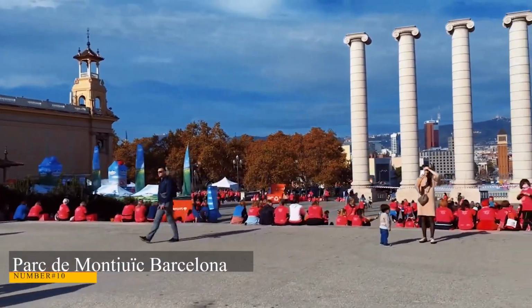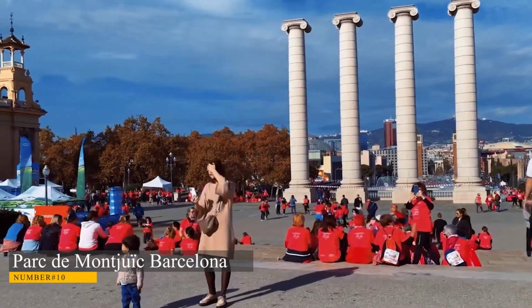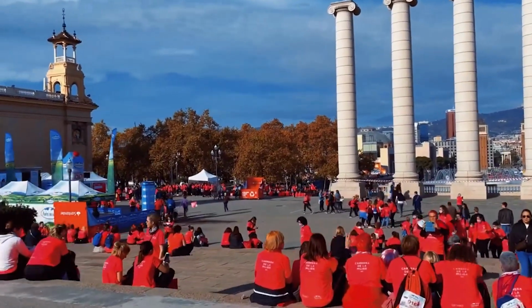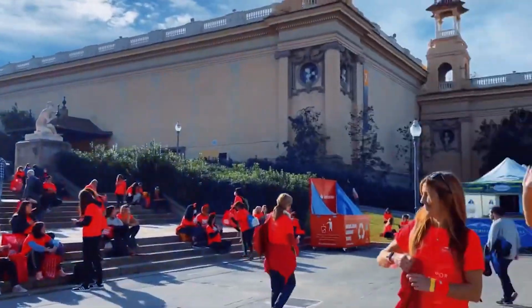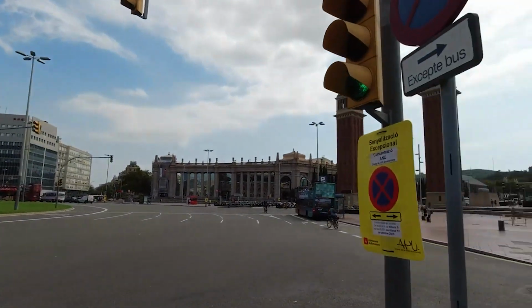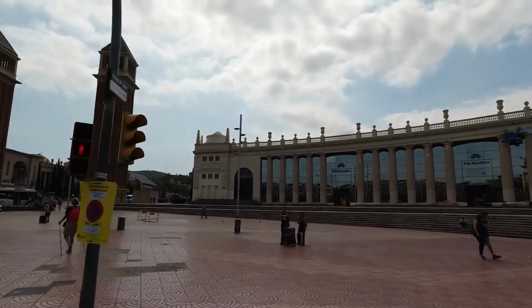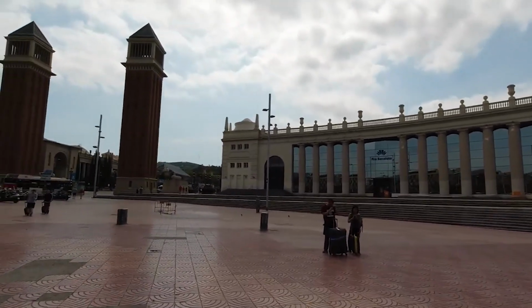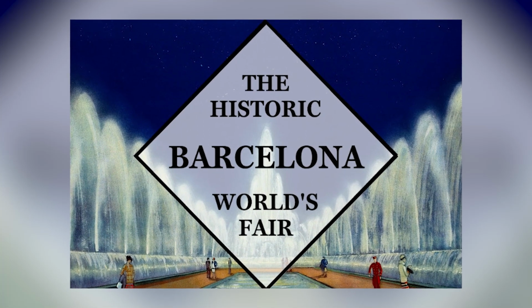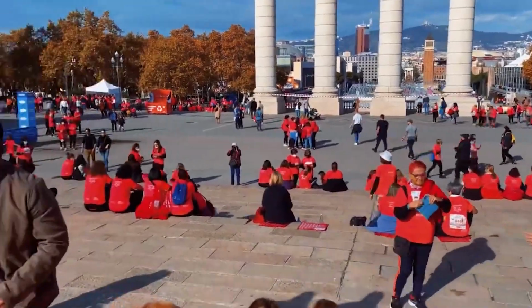Parc de Barcelona. And last but not least, we have Montjuic, a verdant hill 213 meters high in Barcelona, the city's most recognizable landmark. Palaces, pavilions, parks, botanical gardens, sports stadiums, and exhibition rooms were constructed atop the hill in preparation for the 1929 World's Fair in Barcelona. These structures are still around, some are even museums now.